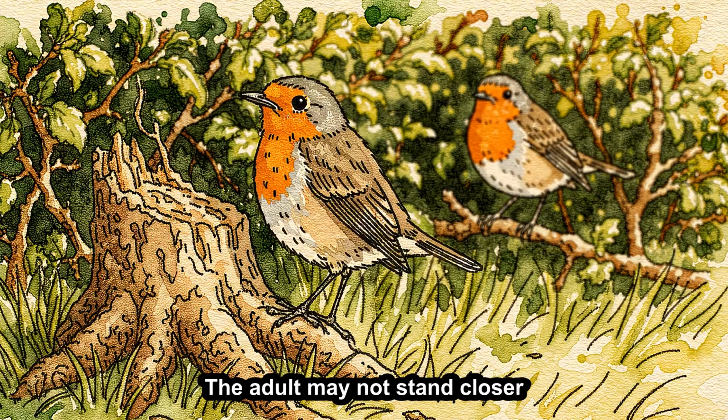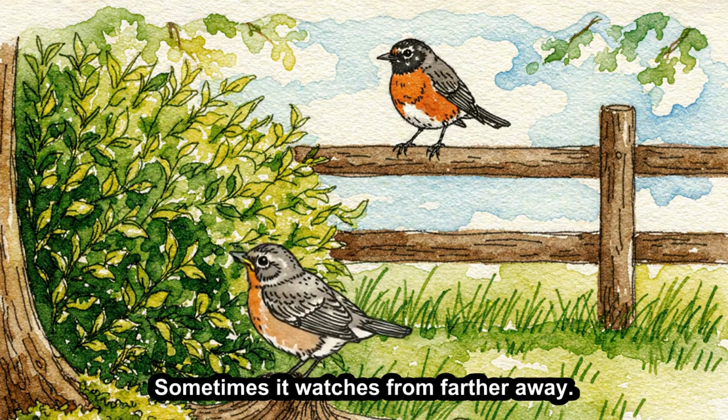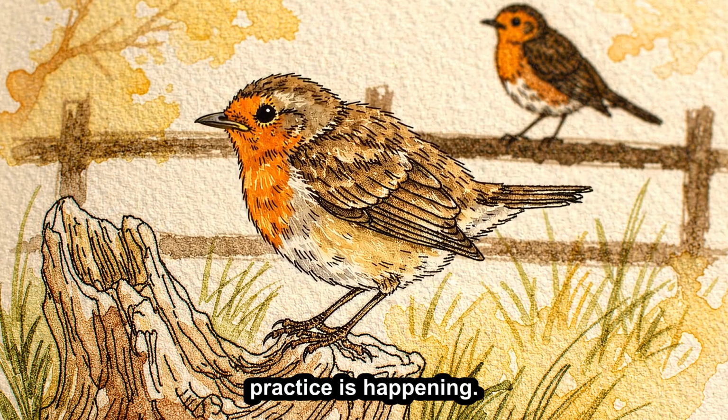The adult may not stand closer every time. Sometimes it watches from farther away. Look at the feet and wings. The body tells you how much practice is happening.